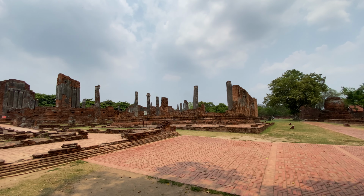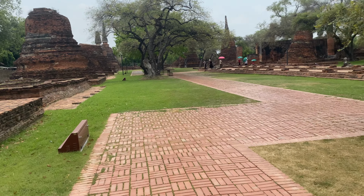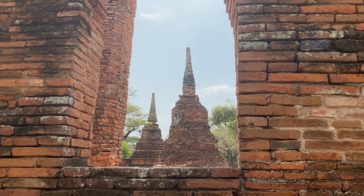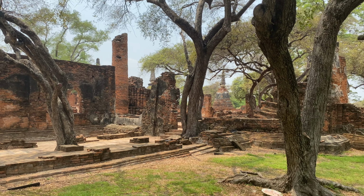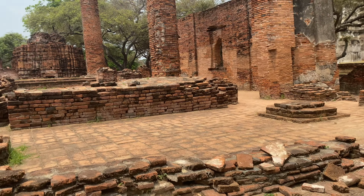The ticket to get in here was 50 baht for foreign tourists, while for Thai it's 10 baht. You can see there are many broken buildings surrounding the three stupas in the center.